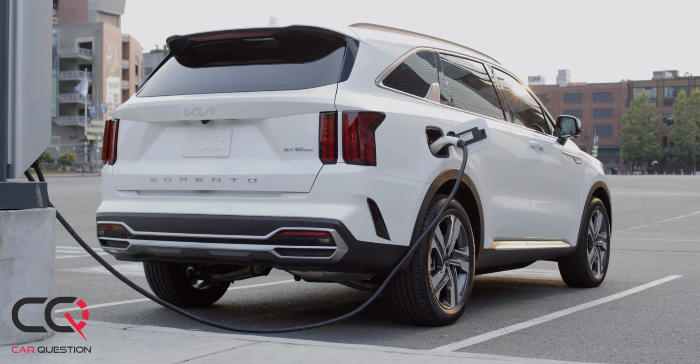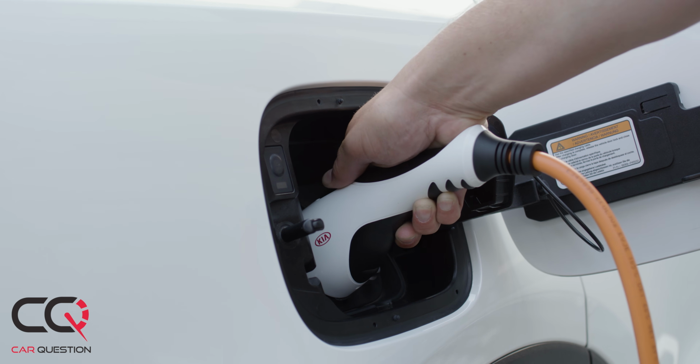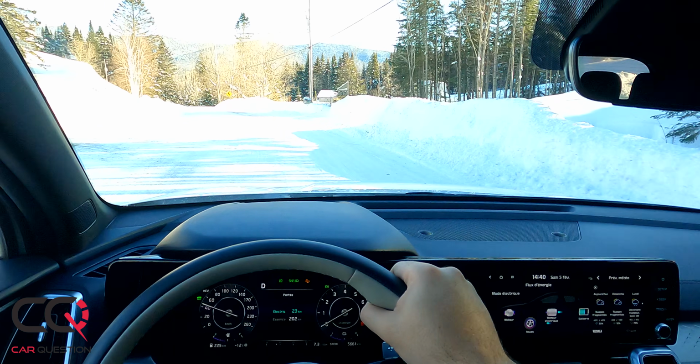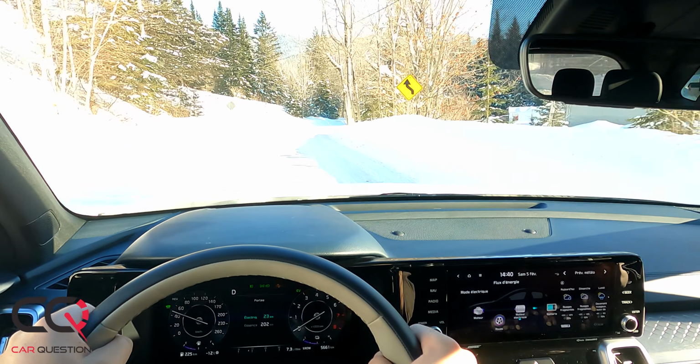It's going to be pure electric power, but don't worry, there's always the engine here to help you. And with the price of those charging stations here in Quebec simply climbing and climbing, it's going to be a cost saver for you to use fuel and simply charge at home.